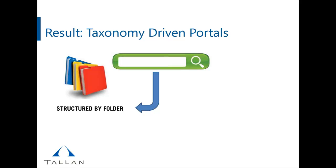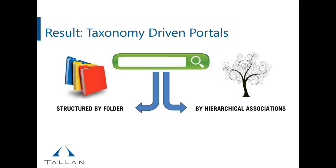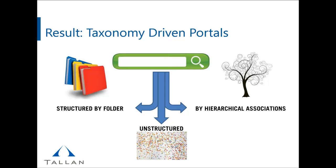You could still have content in folders, or you could have content that's more flat but have a hierarchical association through something like taxonomy, or you could have a completely flattened structure of unstructured data. Whatever your mode of storing the content, the goal is to be able to find the content and create these connections between the content where it's stored so people can find relevant information, and can reuse this information as they produce their own work products.